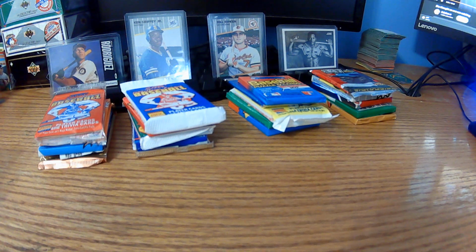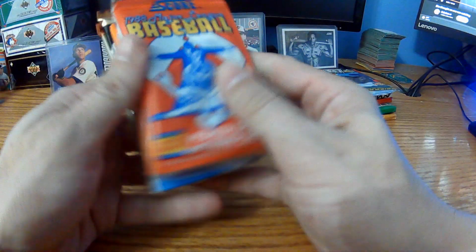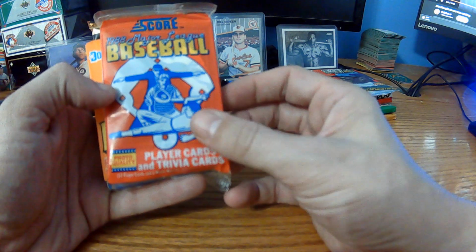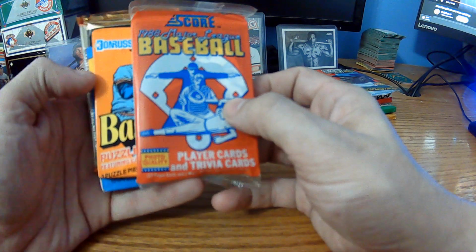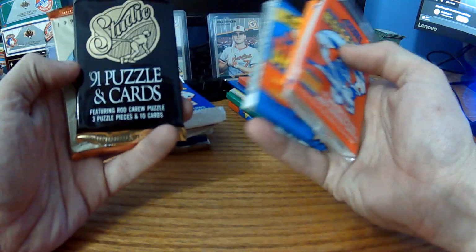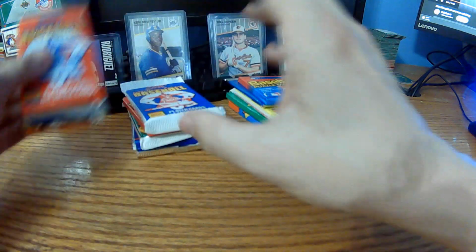We are going to be opening up some of the same packs that we have been. I do have one extra pack in here for today's edition, but we're going to start off again as normal. 1988 Score, 1990 Donruss, 1990 Fleer, 1991 Studio, and 1992 Studio in our first tier.